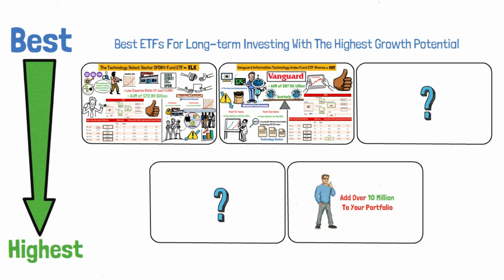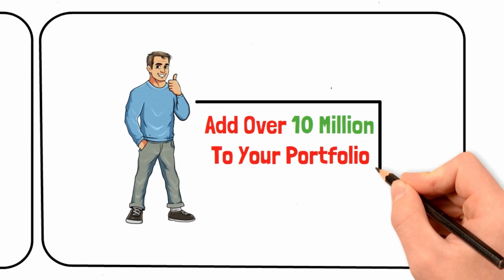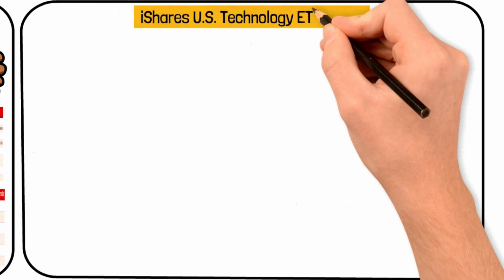In the end, I will show you a high potential growth ETF that has the potential to add over $10 million to your portfolio. Moving on to our third ETF, the iShares US Technology ETF, which trades under the ticker symbol IYW.